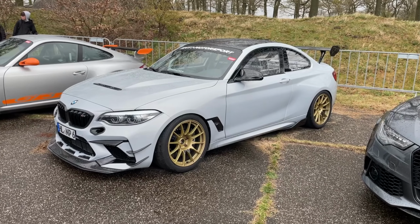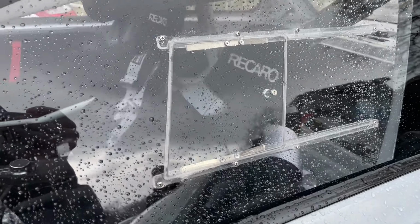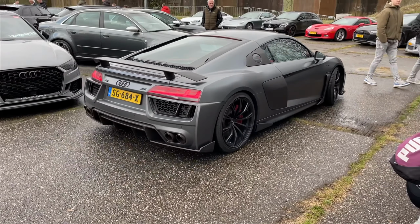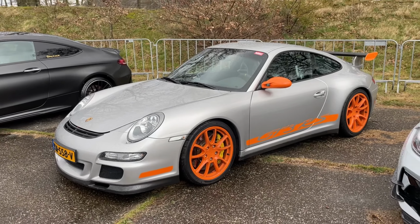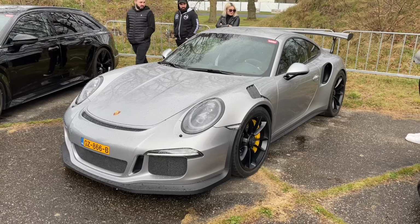Fully track spec M2 CS with the bucket seats, full roll cage, and now it's got the big wing on the back. And now the R8 with an APT package, it's really sick. Sort of white body style, and a 997 GT3 RS, the orange details. Another GT3 RS, a little bit in a boring spec, but it still looks better than most cars.